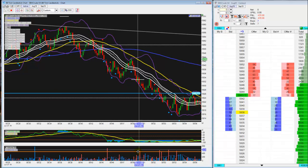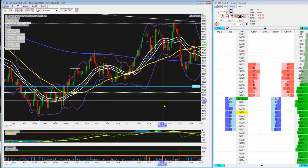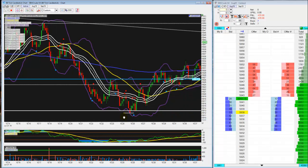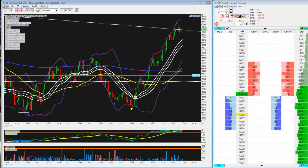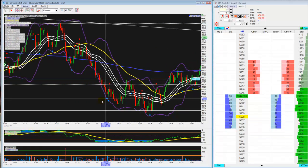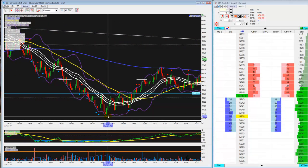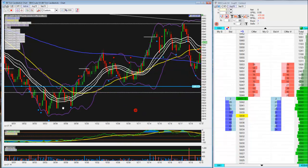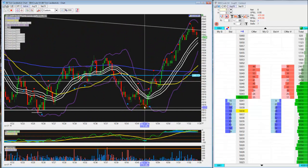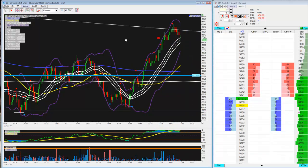Now here's the 5 that we talked about right here, and it pittered itself out right here, and then came back down again. So that 5 is over. Then they're trying it again, and it fails. Tries it again, and now we're up here. So they have tried to support this right here on 3 different occasions, right? If it comes back down to this point down here, it probably breaks through. This is probably a great place to sell again, to be honest.